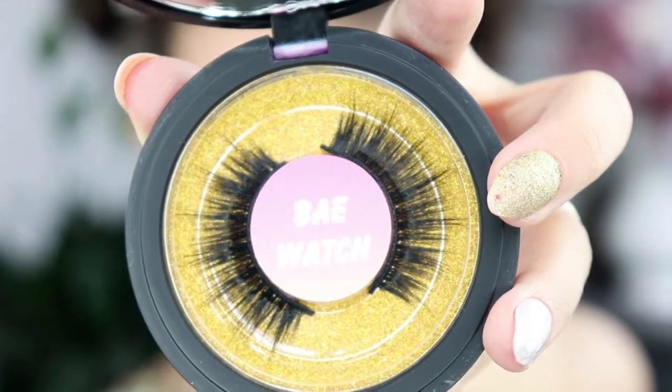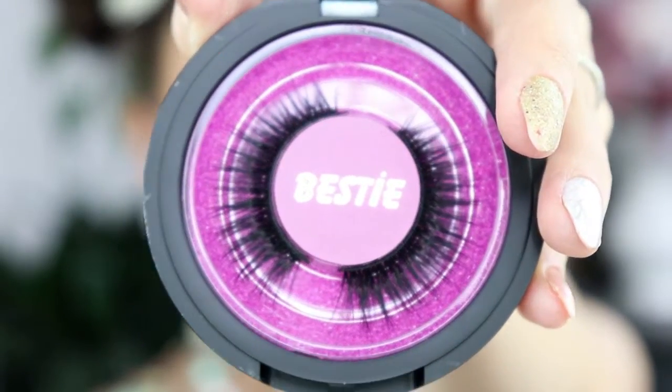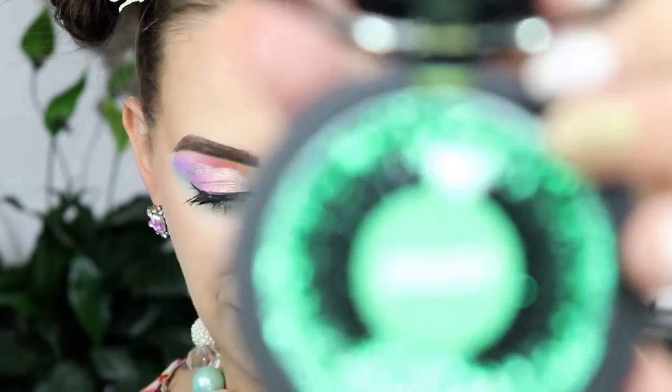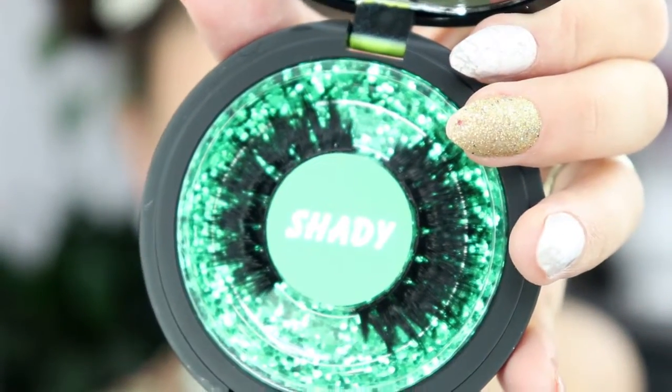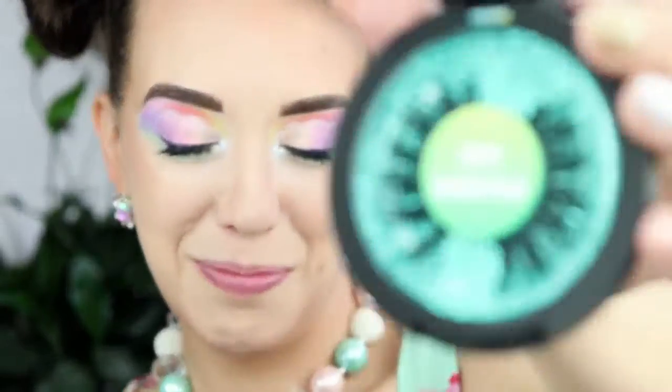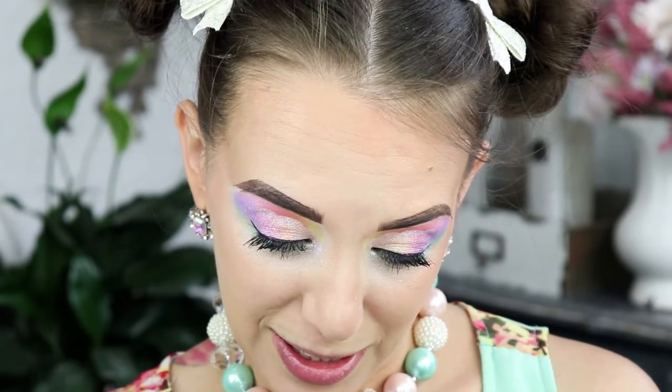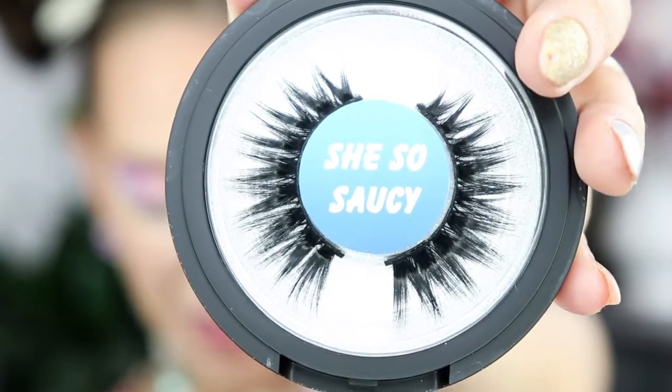Baywatch. Bestie. I love these ones. These are very like me, natural looking, but really nice and full. Shady. Oh, look at those. Oh, those are really pretty. And Bad Biatch. Oh, these are so beautiful. For this one, I definitely want something fun and flirty, but long, and I think I'm gonna go with something absolutely ridiculous, and I'm gonna go with She's So Saucy.